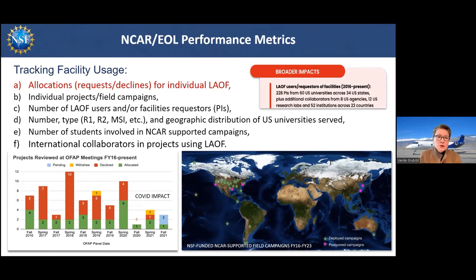We also administer the process for the request of the facilities, and we track individual projects, field campaigns requested and approved. The final approvals rest with NSF. The list is not actually an exhaustive list, but gives you a flavor: number of users, type of the requesters, number, type and geographic distributions of the universities served, number of students involved in the supported campaigns, and international collaborators in projects using LAOF.